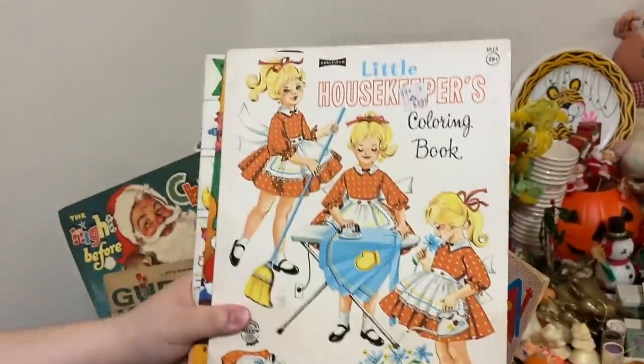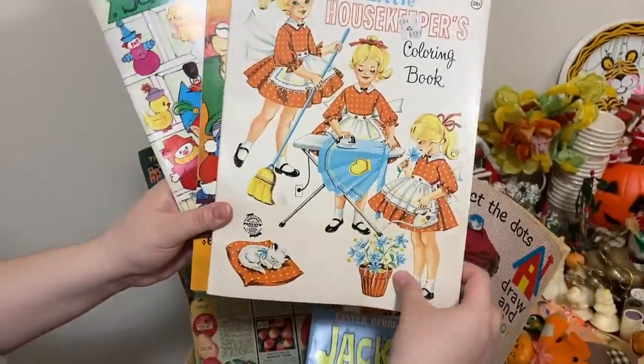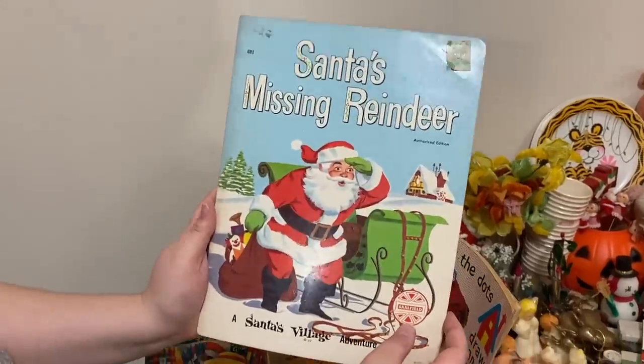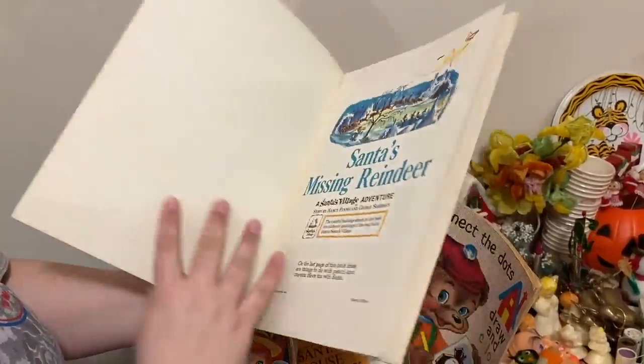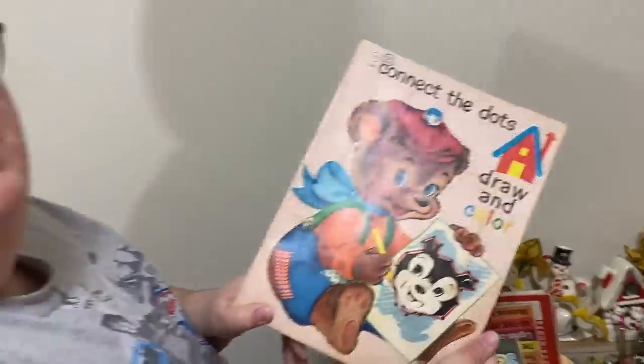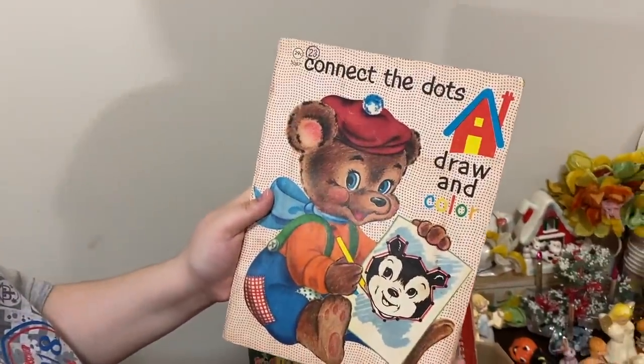Some coloring books that I just could not leave behind. This one I just thought had such a cute look. A little cat on the pillow is adorable. Santa's Missing Reindeer. I thought this was a coloring book at first, but it's actually an illustrated story. I thought this coloring book was so cute. This bear is adorable. I had to get it. It has a very 1950s look.